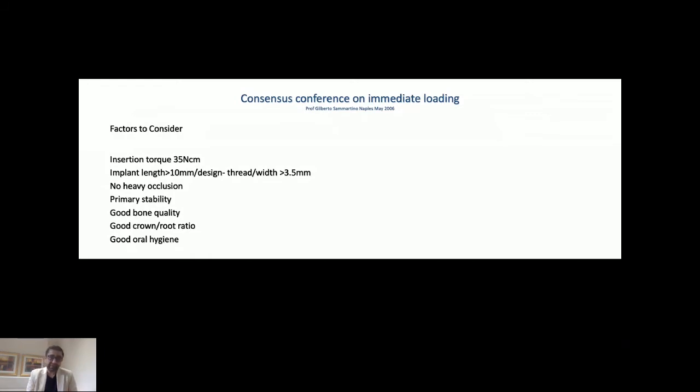The implant you're going to place should have an insertion torque of more than 35 Newton centimeter. Implant length 10 millimeter or greater. It should have a thread design of 3.5 millimeter or greater. The patient should not have heavy occlusion. No bruxism. You cannot place an implant immediately and load it on top.